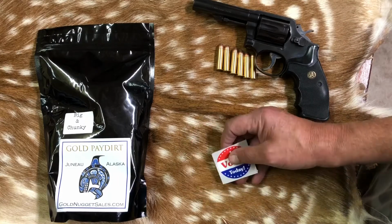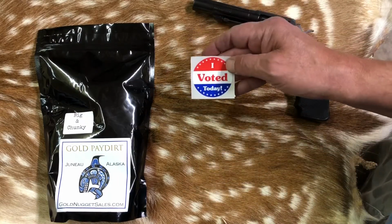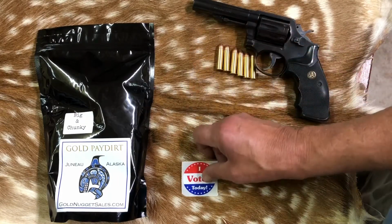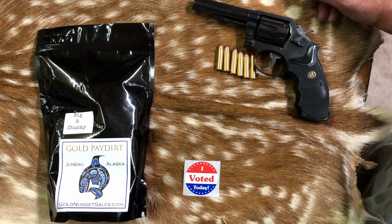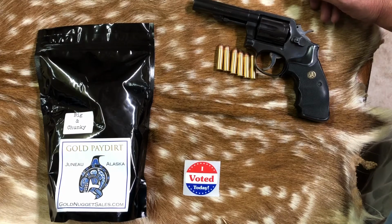It's 2020, time for early voting. Y'all get out there and vote. Do the right thing and vote, and let's move forward with 2020 and get the election and all those crazy election commercials and get all this behind us and move forward into a new year.